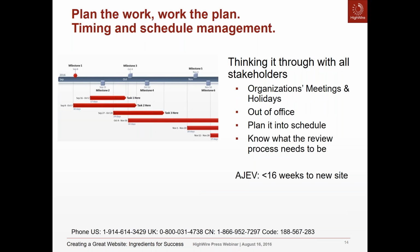Maya, you previously mentioned that sometimes an organization may be schedule-driven in their decision-making for their website launch, and that could be related to a conference or another milestone for the organization, but a project manager is always schedule-driven. So could you speak to what goes into building a schedule for a website launch?